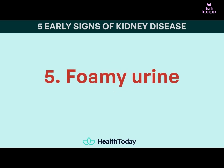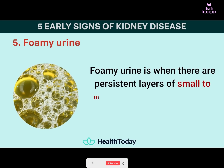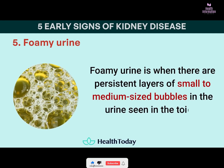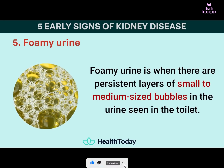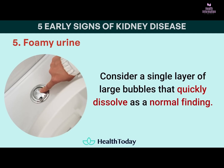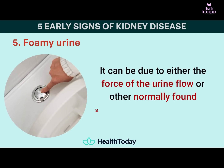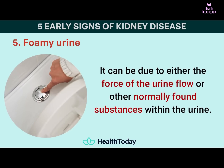5. Foamy urine. Foamy urine is when there are persistent layers of small to medium-sized bubbles in the urine seen in the toilet. Consider a single layer of large bubbles that quickly dissolve as a normal finding. It can be due to either the force of the urine flow or other normally found substances within the urine.